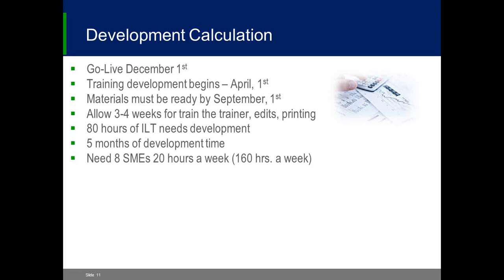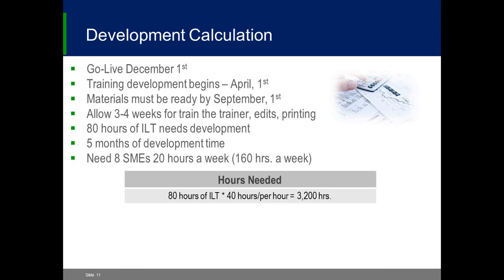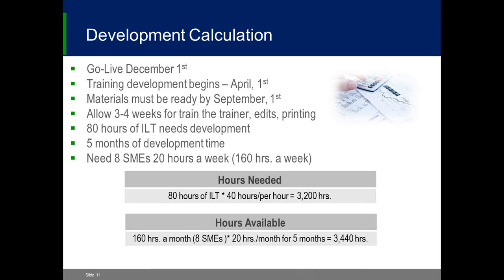We have an example of 80 hours of instructor-led training needing development. So 2 weeks of classes, and those are varied classes and role-based classes. And we have 5 months of development time, which means you need 8 subject matter experts at 20 hours a week. So you have 160 hours a week of available resources. Okay, so all we're doing here is the math. 80 hours of ILT times the 40 hours per hour. We need 3,200 hours. And then we take our 160 hours a week times the 8 SMEs and 20 hours, and we have an available of 3,440.